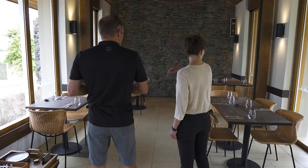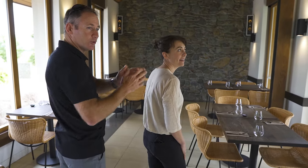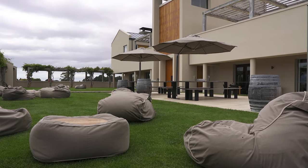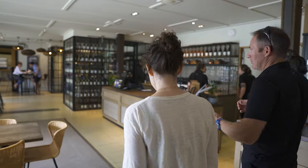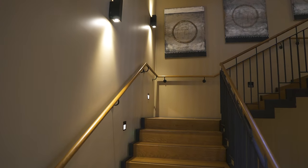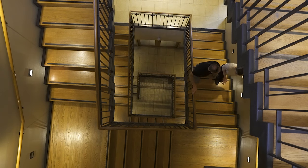Do these all open up? Yeah, everything opens up. Summertime, all the doors open right up. They're all indoor-outdoor flow. So, should we go up and have a look? Yeah, let's have a look at the turret. Cool, so we'll go up this way and have a look at some of the other areas in the building.